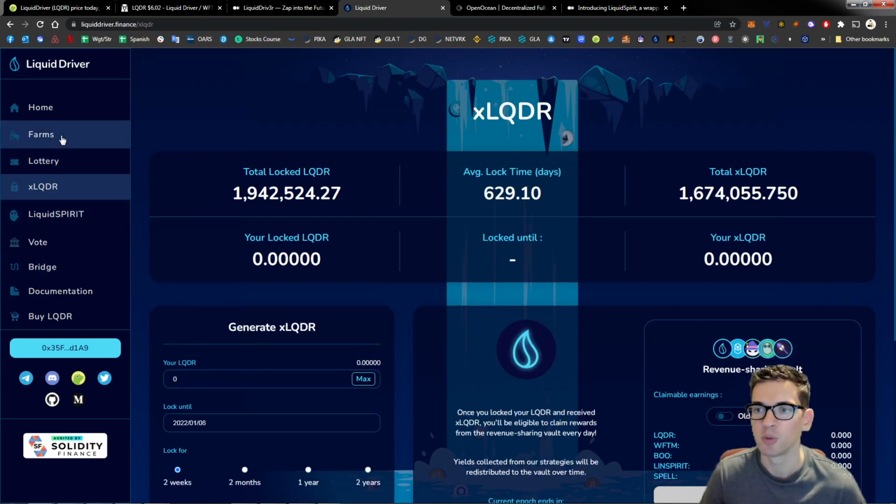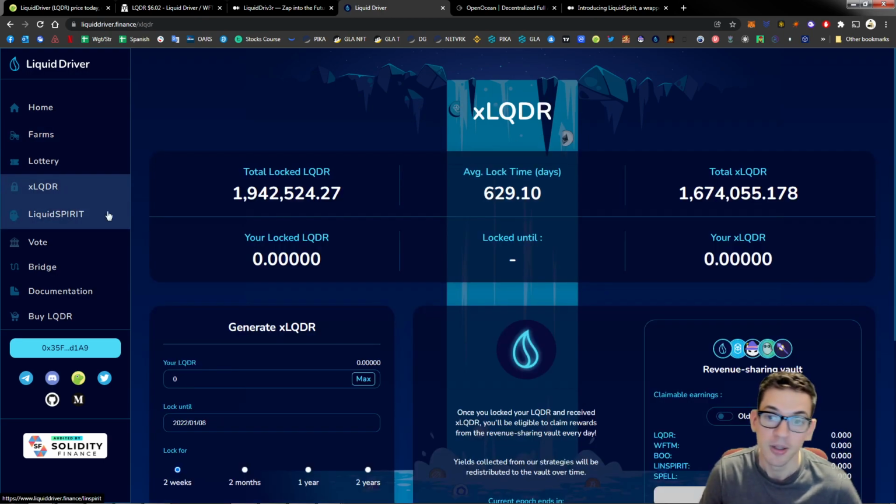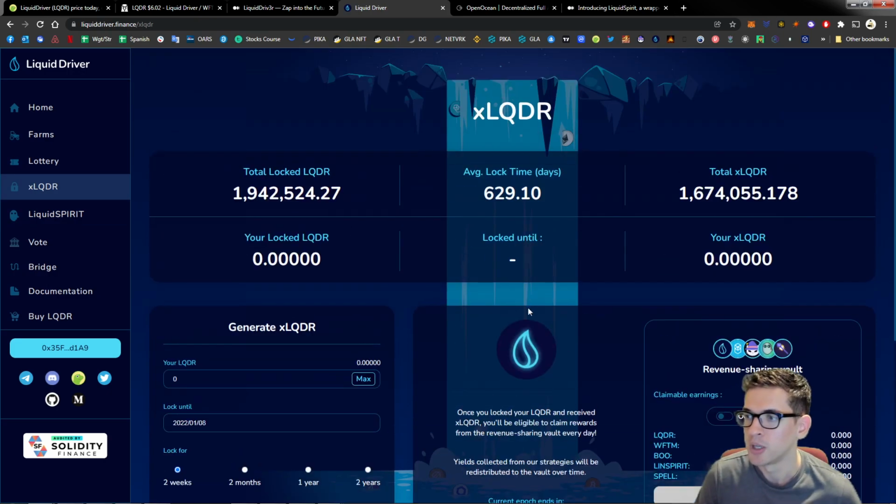I'm not sure. If you're doing more of a short-term play, maybe it makes sense to do some of the farming, get the Liquid Driver tokens that way, and then bop it over here, and then do it for the 2 years. I don't know. Keep in mind that if you do lock it up for 2 years, your locked Liquid Driver token goes down.